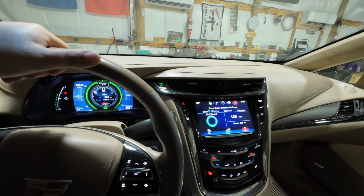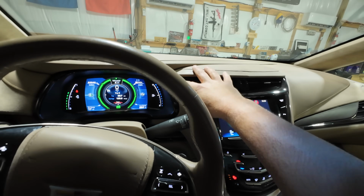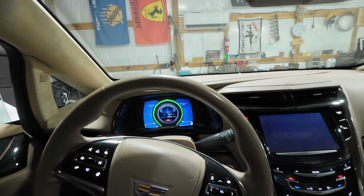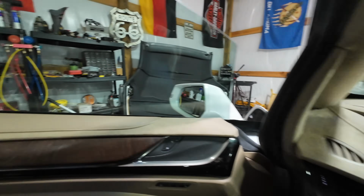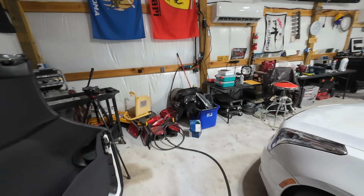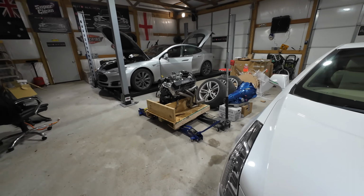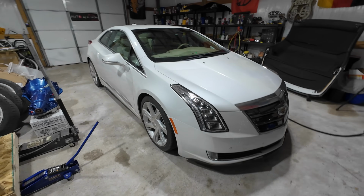Now, the range on this is nowhere near what was advertised, which is really sad. In fact, it's very sad. I'm getting between 26 and 28 miles on a single charge. And I know what you're thinking. What is the point of that? It's useless. 28 miles? That's as bad as a Nissan Leaf. In fact, that's as bad as many Nissan Leafs that are out there today with degraded batteries.